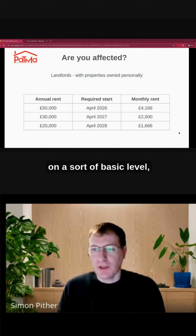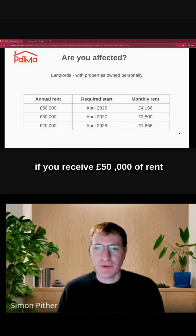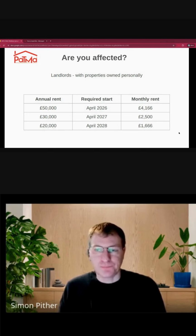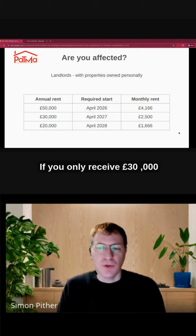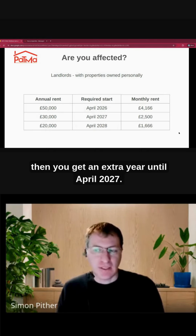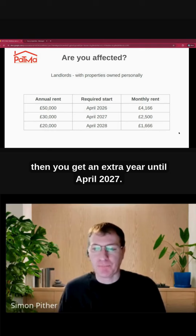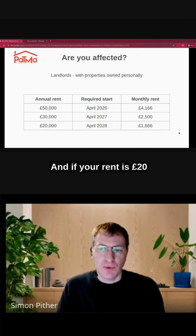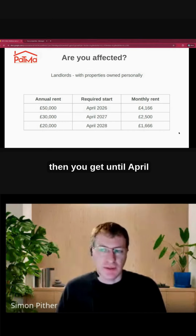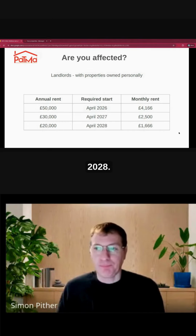So on a basic level, if you receive £50,000 of rent or more, you will need to start doing Making Tax Digital from this April. If you only receive £30,000 or more, then you get an extra year until April 2027. And if your rent is £20,000 or more, then you get until April 2028.